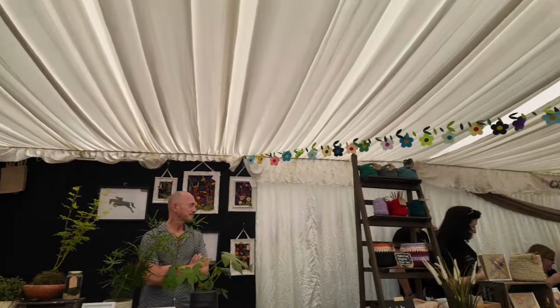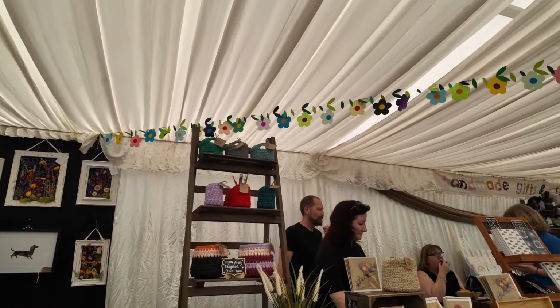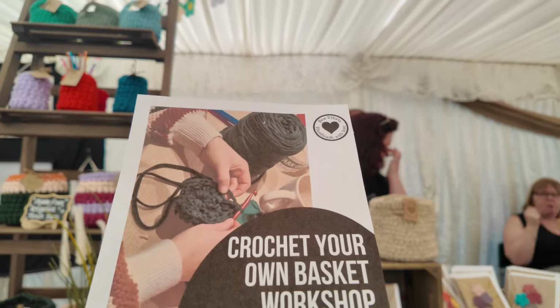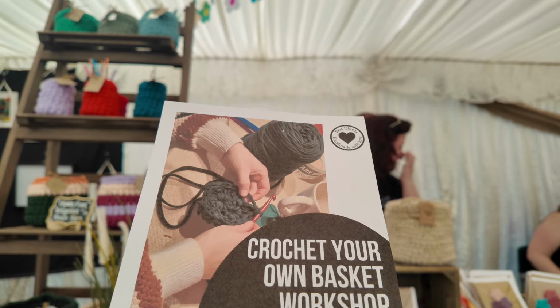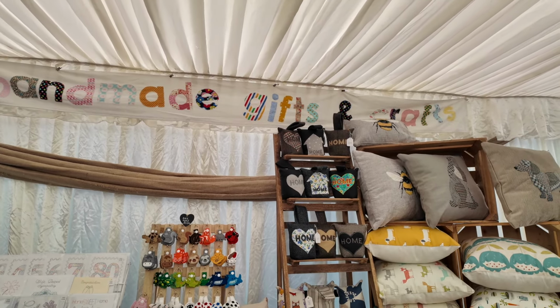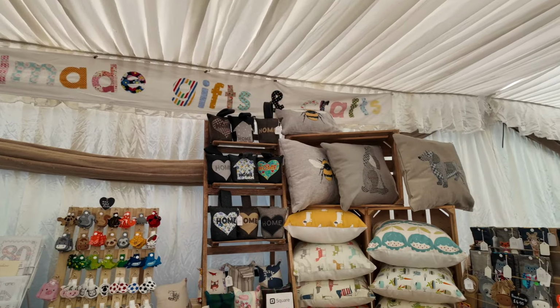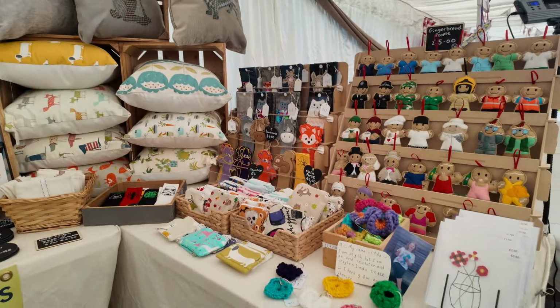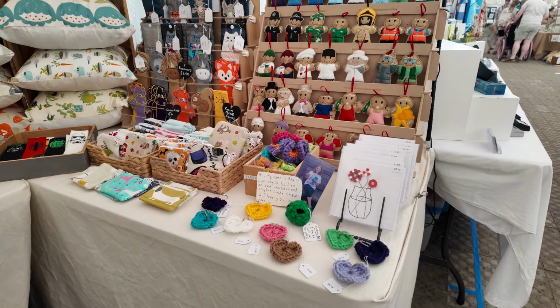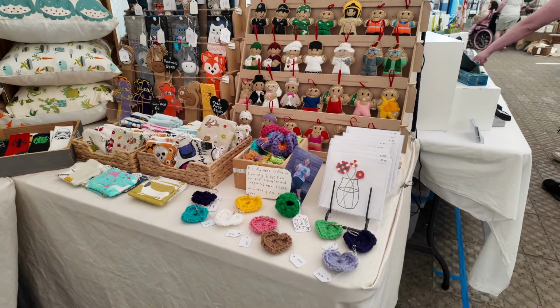So starting in the corner, there was different types of pots. This was my favourite stall. It was all crochet baskets, and they do a workshop from time to time, so I really enjoyed that. Bit more crochet there, as you can see. I'm a sucker for a bit of crochet at the moment.